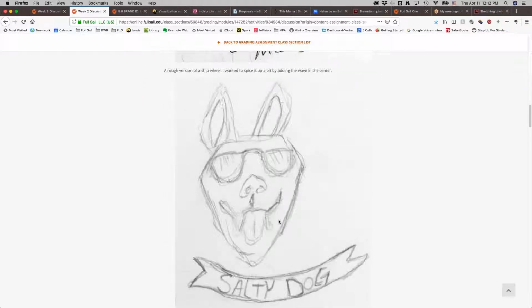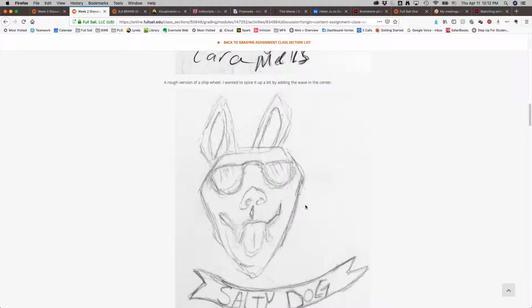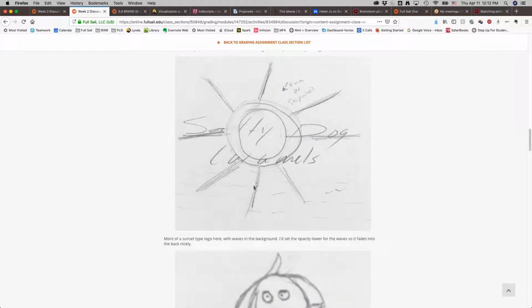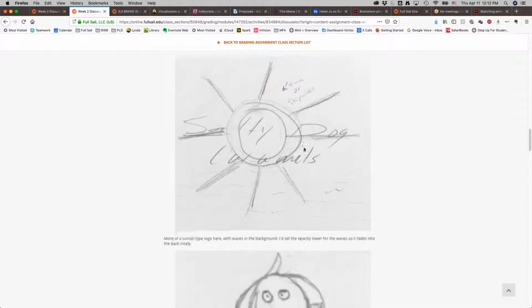So if you take the dog and give him more personality, similar to this, think about your key words from your creative brief, and how does that describe the dog? This is just like a sun with the word smattered over it. Don't do that. Or a ship's wheel, sun or a ship's wheel. Well, decide and make it as good as you can make it.